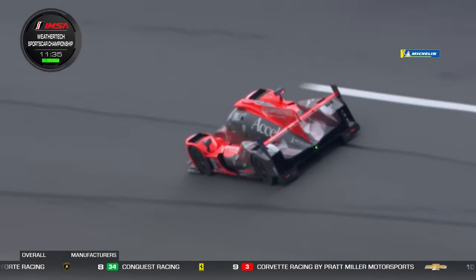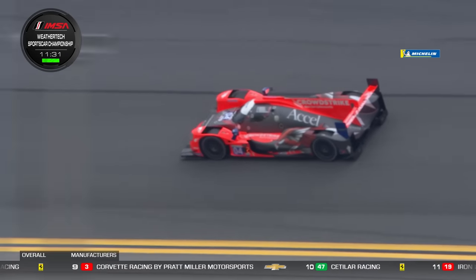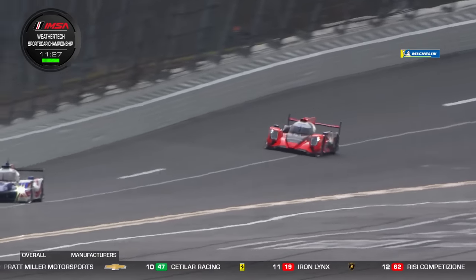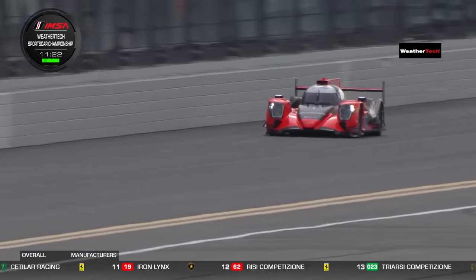Kevin Payne says, I love seeing LMP2 cars on track. I think this is going to be some of the best battling. They will headline at Canadian Tire Motorsport Park. They will be the top class there.